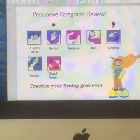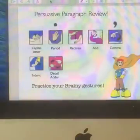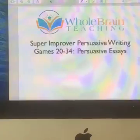Now, here are the gestures. Let me go over them, please. Here are the gestures. The gestures are capital, period, because clapper, and comma, zoop, indent, pushing the words across, tell me more, detail adder. All right, we're racing through this, so it's going to be easy for you to review.